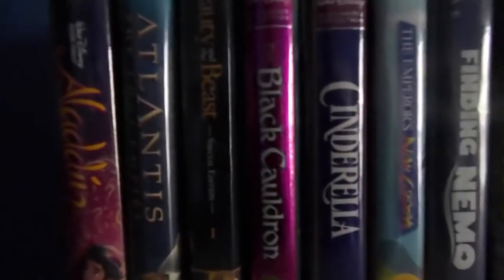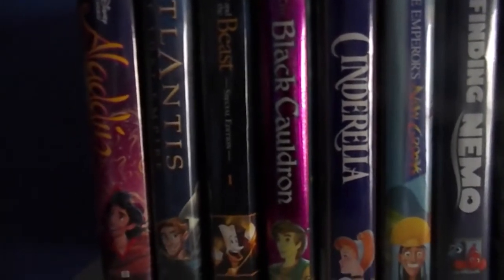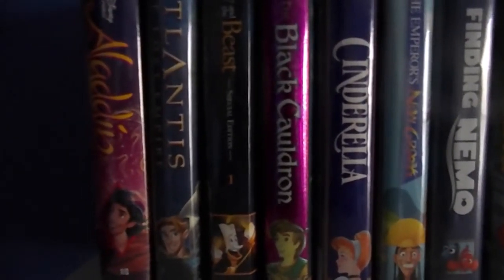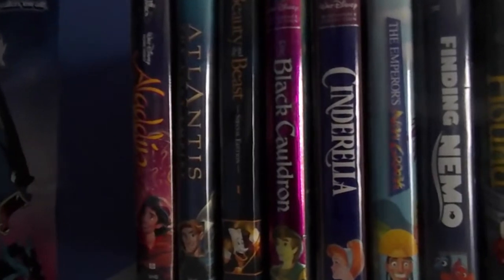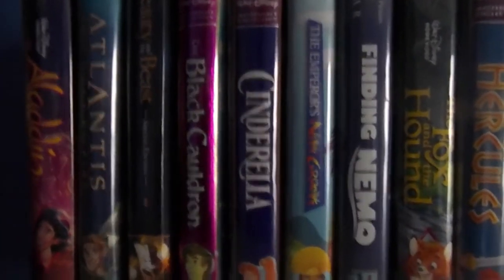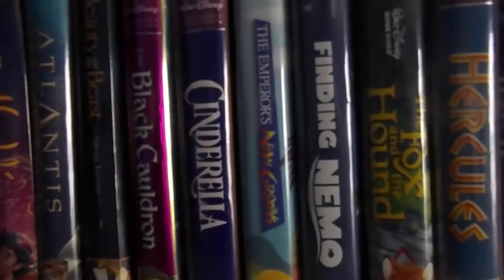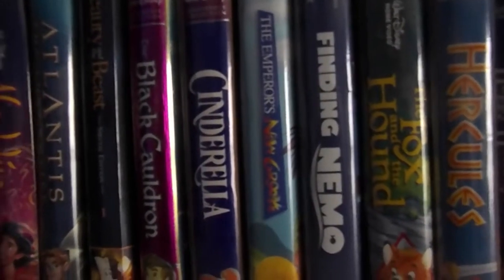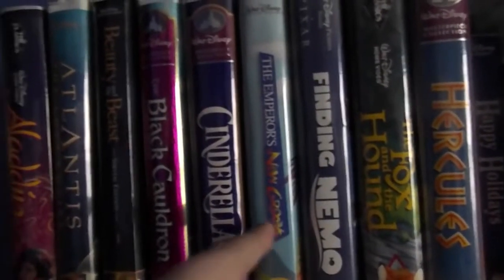Next, The Black Cauldron. I never really got into this movie because I refused to watch it growing up. And I hear it's one of the worst Disney movies out there, but the art style looks pretty cool. I haven't watched it ever, so I don't know how bad it is. Cinderella, well, the generic Disney princess. Emperor's New Groove. Definitely another underrated gem, aside from a sequel. In fact, both of these are underrated gems that have sequels.